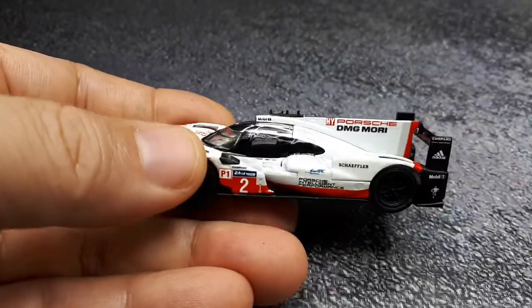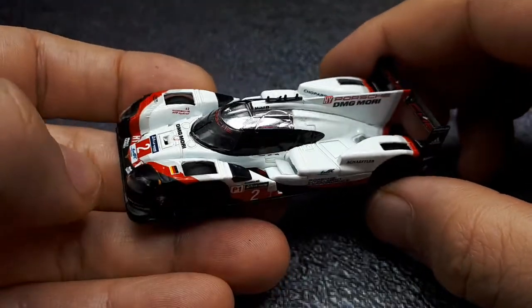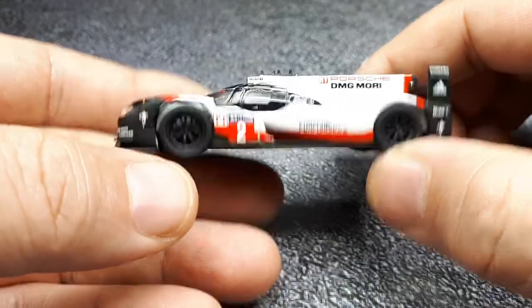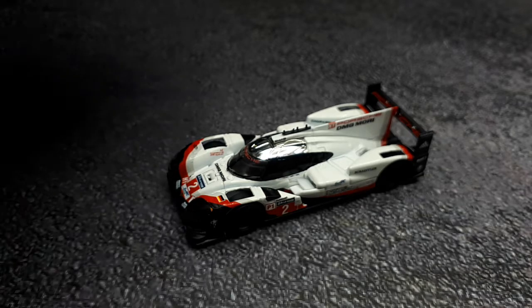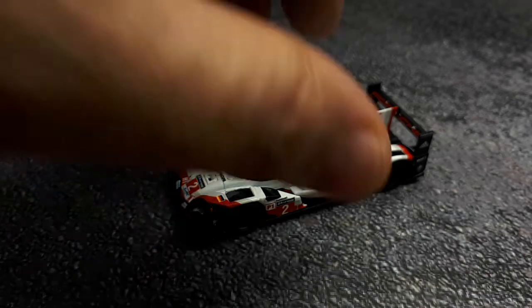Okay, well anyways. In summary, it's a pretty cool model. If you like racing cars, this one has a lot of details, mold-wise and graphic-wise. So, I recommend it. Let's compare it to the one other LMP car I have. It's the Toyota TS050 that I guess won in a different year of Le Mans. And it's also a hybrid, I believe.